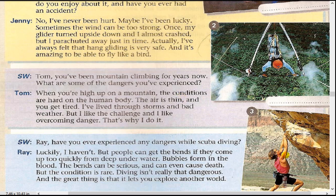Why does Tom like to do mountain climbing? What does he like about the sport? He likes overcoming danger. He likes to take something difficult, challenge it and overcome it. He likes to overcome danger.